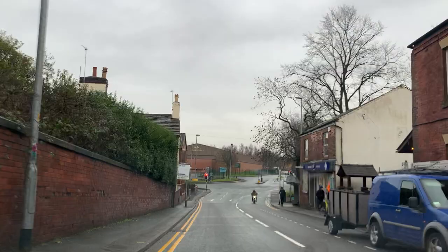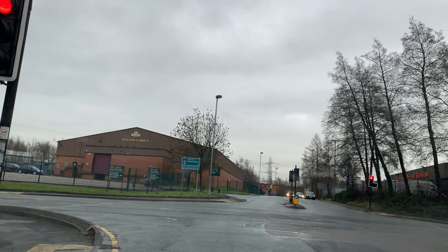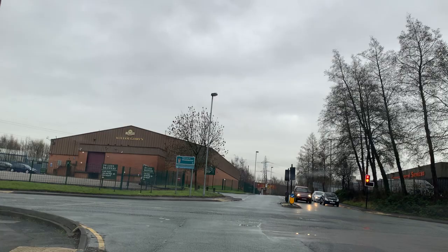So going straight, right lane going right, left lane going straight and left. So we're keeping our car in the left lane for going straight towards Chadderton. You can clearly see that sign, welcome to Chadderton. It means we are very near to the test center now.